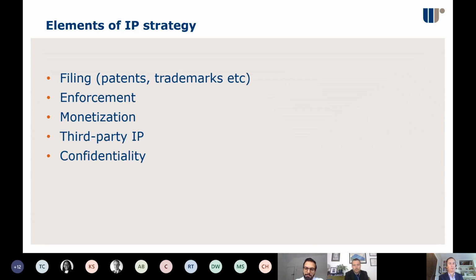That's JP. Absolutely. So here are some of the nuts and bolts of what an IP strategy may consist of. This is not an exhaustive list, but these are the main ones. And if you like, this is the end product. But as JP said, it's really, really important to understand that the business strategy has to come first, and all of this stuff flows from that.